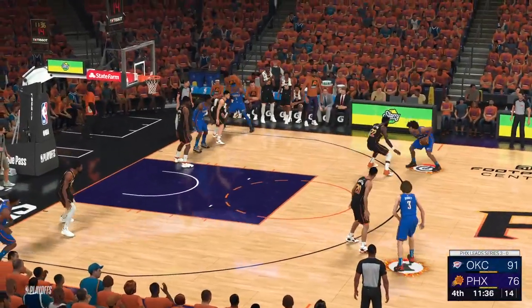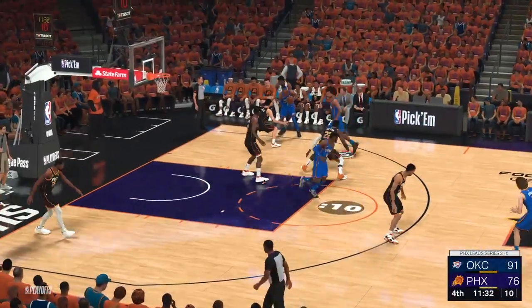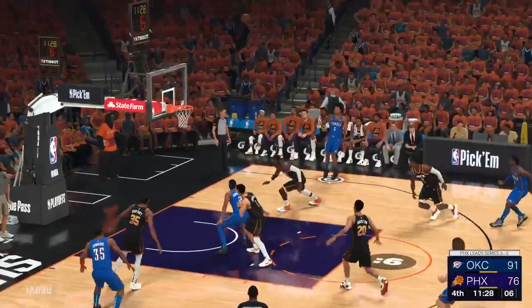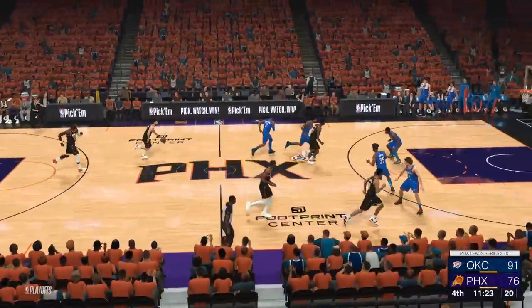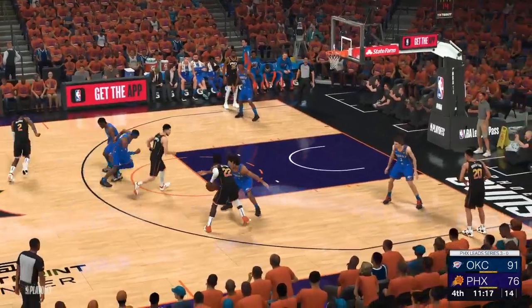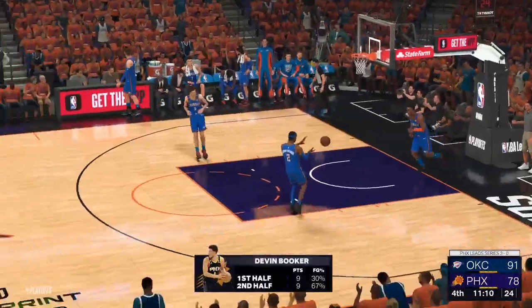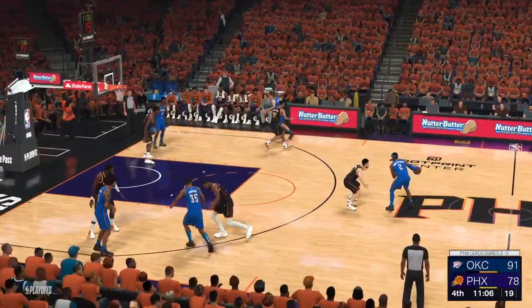Here's Giddey. Gilgeous-Alexander on the wing. The kick out to Williams. The three ball. The Suns clear it. And here's Booker. Pass to Bamba. Back to Booker. Inside. Ooh, against inside resistance. Booker still good. Booker firing on all cylinders, and this guy is one of the toughest in the NBA to slow down.